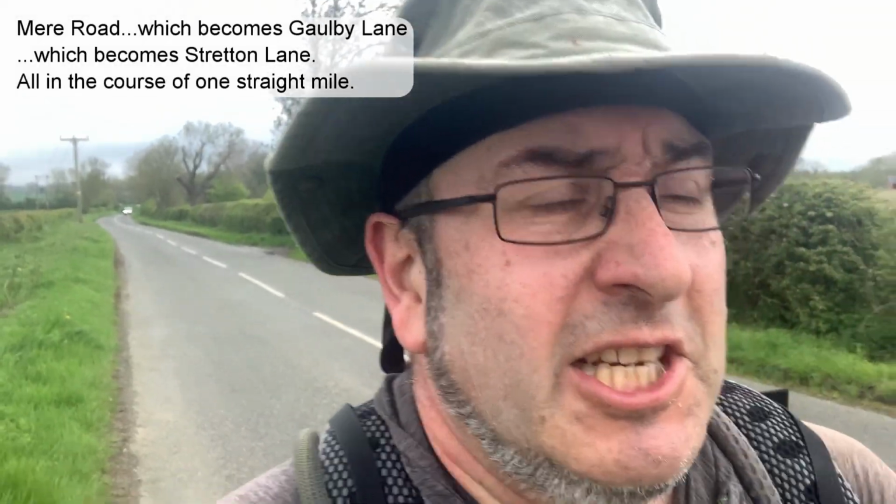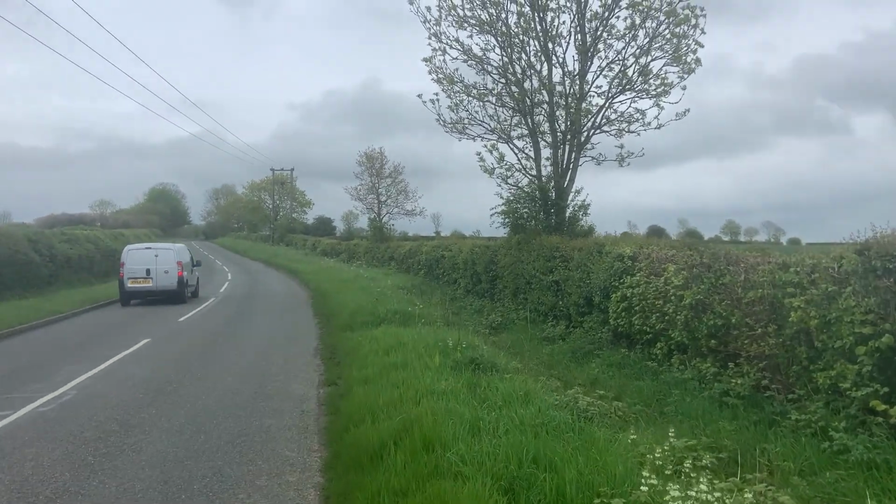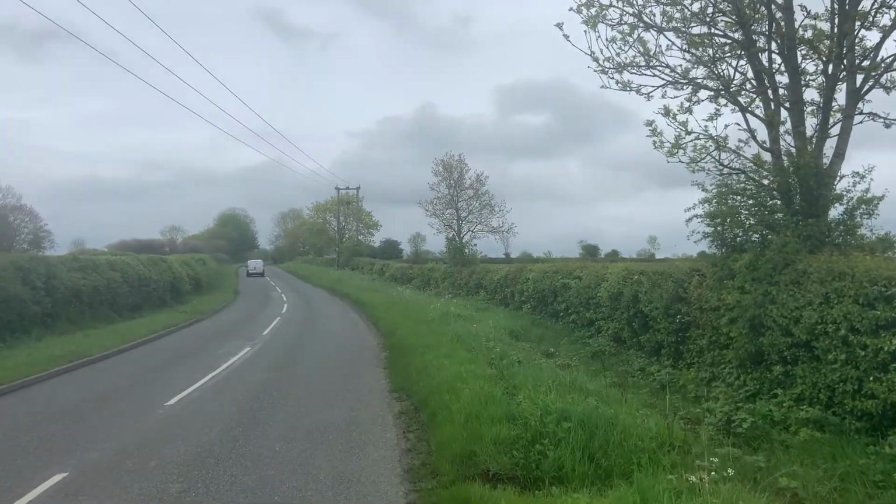Well, after that fun bit across the fields, it's on to some more boring roads. And this is the road to Houghton-on-the-Hill, which hopefully about halfway down I can take a diversion and get back across the fields, because it's surprisingly busy today, with a lot of drivers not taking a great deal of care and attention around hikers. And as you can see, it's not the most exciting of roads to walk down either.